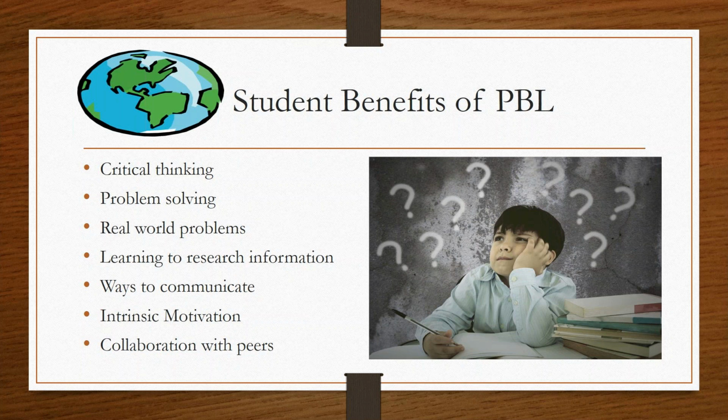What are the benefits for students of problem-based learning? Critical thinking, problem solving, real-world problems, learning to research information, ways to communicate, intrinsic motivation, collaboration with peers. Students gain the important ability to think critically, analyze and solve complex real-world problems, to find, evaluate, and analyze learning resources, to work cooperatively, effectively, use those communication skills, and to use content knowledge and intellectual skills to become continual learners.